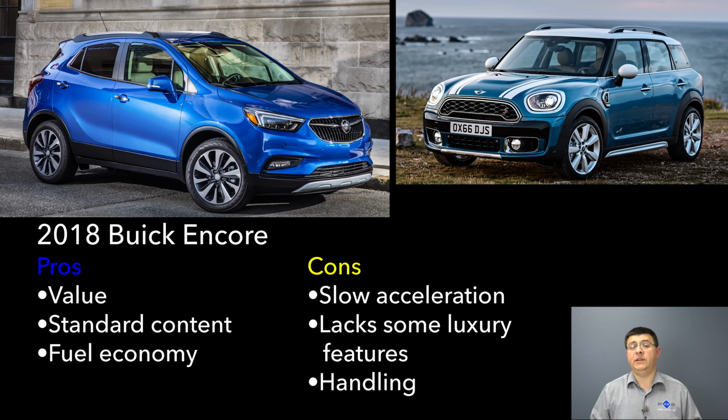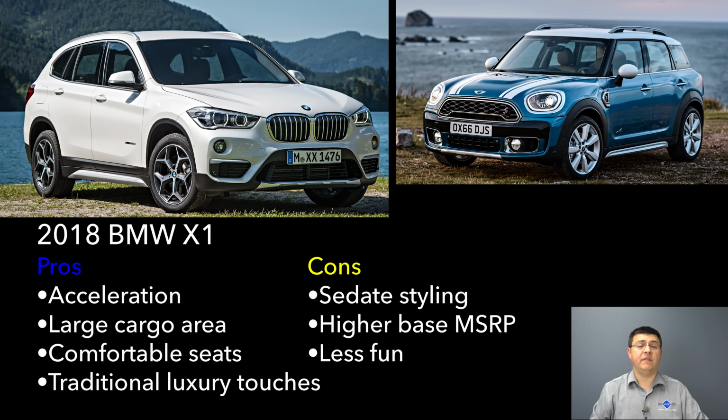However, the Buick is going to be notably less expensive. In fact, a 3-cylinder Countryman could be about $4,000 more than a comparably equipped Buick Encore. And if you take a look at the S-Trim that we were driving this week and a comparable Buick Encore that has relatively similar 0 to 60 performance figures, you could pay $6,000 to $7,000 more for the Mini than for the Buick. Next up, we have the Countryman's close cousin, the BMW X1.